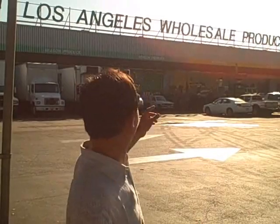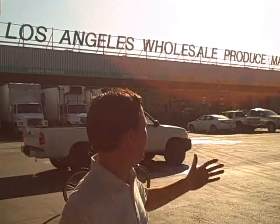Where I'm at today is actually at the Los Angeles Wholesale Produce Market, and this is the produce terminal. This is the place where grocery stores, health food stores, and even restaurants come to buy their produce in bulk to save money, and then they jack up the prices and charge you more, and that's how they make a living. You can literally cut out the middleman by coming to the Los Angeles Wholesale Produce Market yourself and buying the produce by the case.